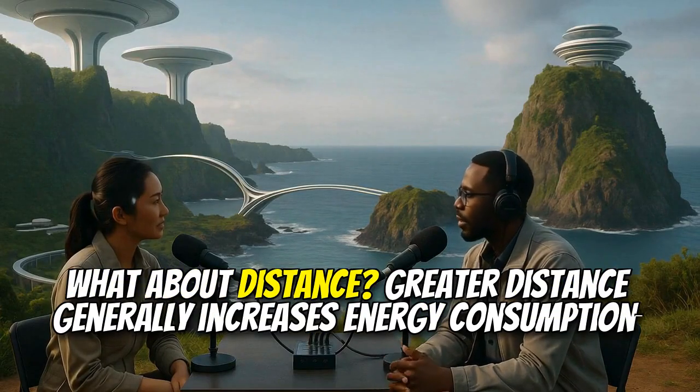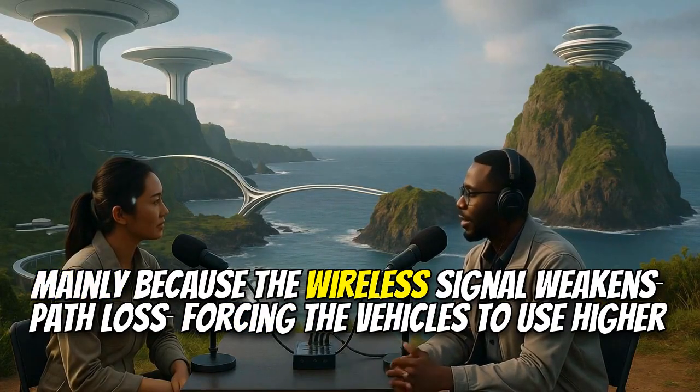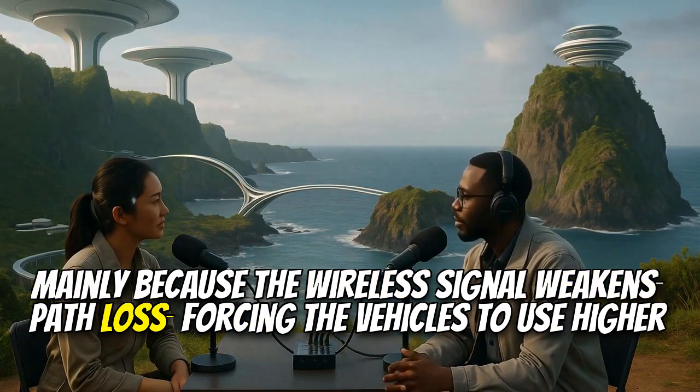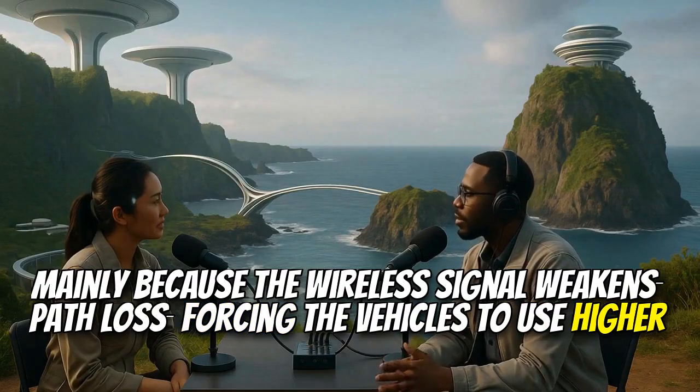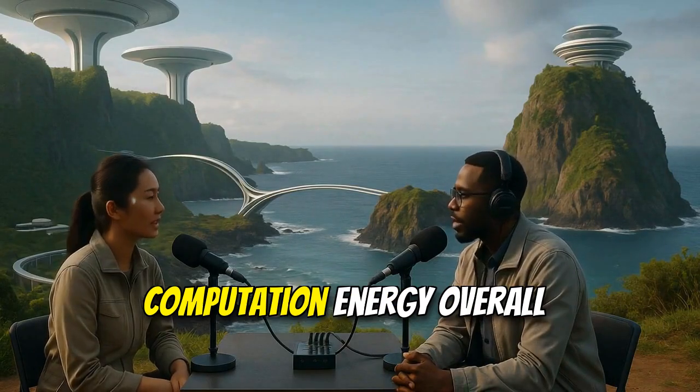What about distance? Greater distance generally increases energy consumption, mainly because the wireless signal weakens, path loss, forcing the vehicles to use higher transmit power to maintain the link. Though they note transmission energy is still usually less dominant than computation energy overall.